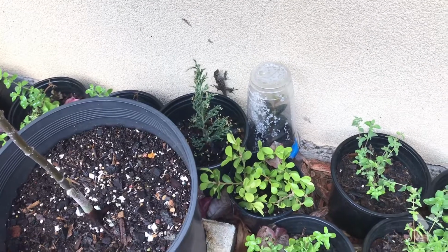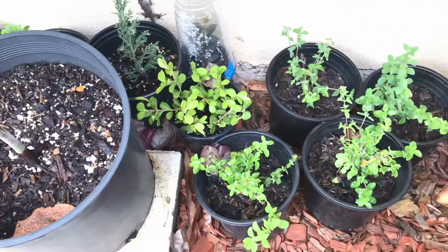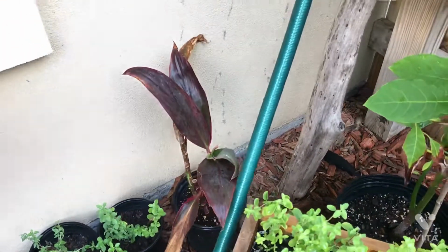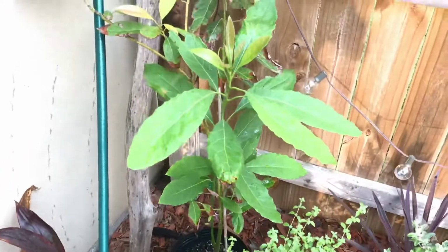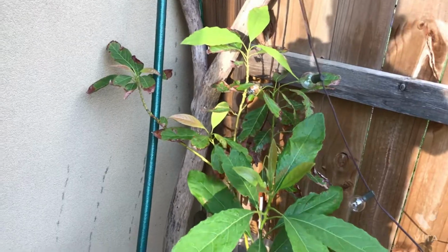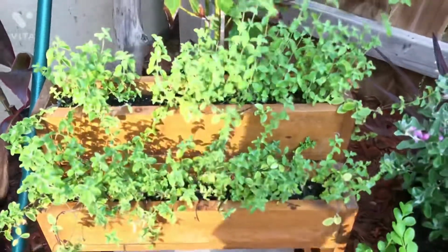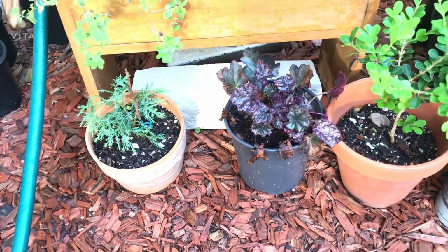So then I have a few more things back there. Little lizard, hi lizard, and some boxwood and some oregano that I'm propagating as well. I do sell some of this stuff, and put other things just scattered throughout the yard. I have my Haas avocado, I believe, that I think I've had for about 2 years now. And then my oregano, little box thing that I built.